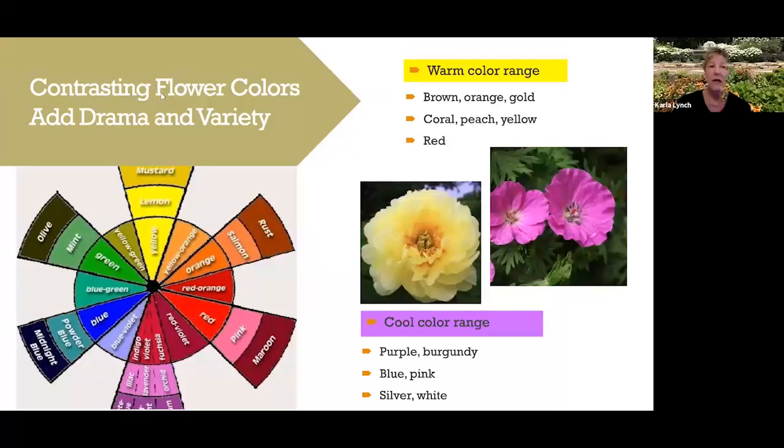Analogous colors are next to each other. I'm going to back up and show that slide again. They are red violet, blue, green, yellow green, lemon yellow, orange, red orange. When you have colors next to each other, that can make for a beautiful, oops, what happened here? There we go.